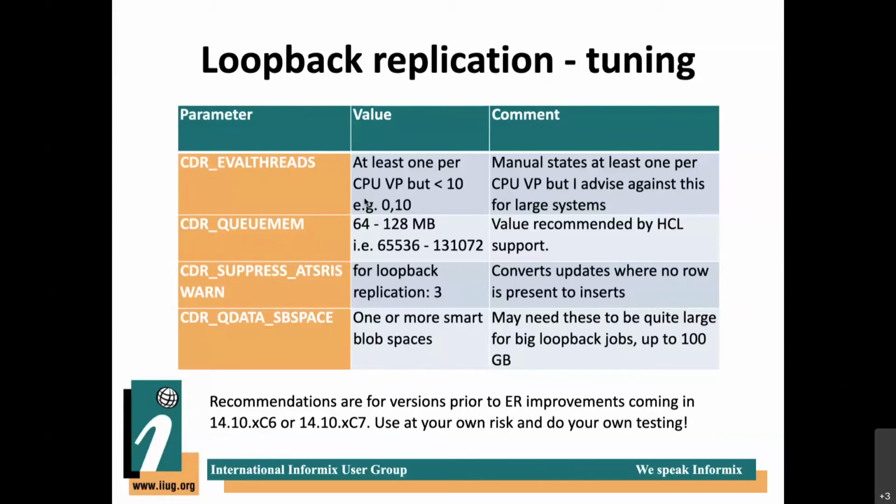You can configure up to 4 gigabytes of memory for CDR. The recommendation from IBM support, I haven't done this testing myself, it's from IBM support, is to use 64 or 128 megs as sort of an optimum value. You may run into some problems if you set larger values, even if you've got quite a lot of memory in your server.